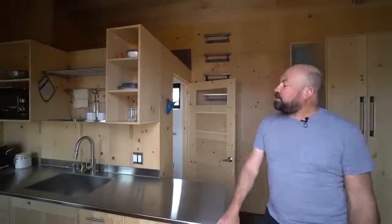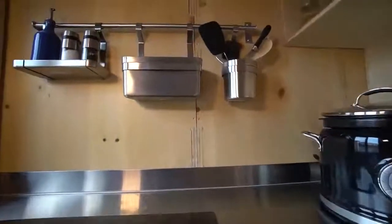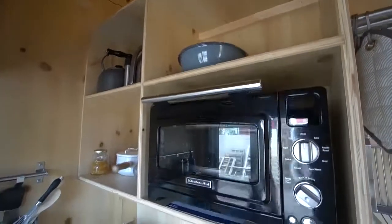So this is our kitchen. What we do is we like to do a single core plumbing infrastructure wall so that your bathroom and kitchen are back to back. You're minimizing the amount of plumbing, and we're also using that to bias the weight inside the trailer for the best hauling characteristics. But we wanted kind of luxury too.